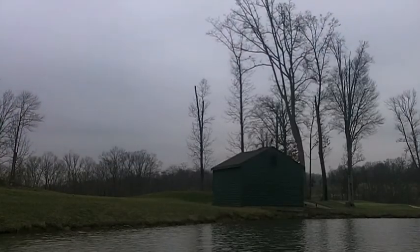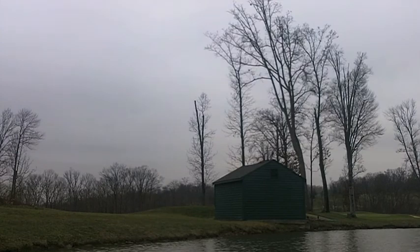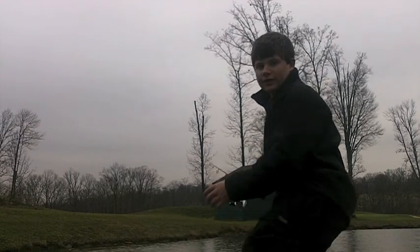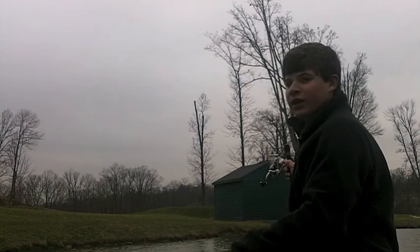Okay, hopefully you guys can see me. I'm just leaning up against my fishing bag. Alright. Now, see what's right here is a culvert and a bass hang right there, and that's one of the only spots I can catch them in good amounts right now. So let's see if we catch any.